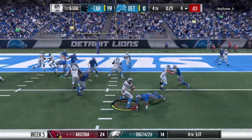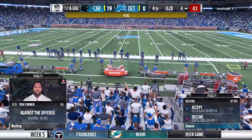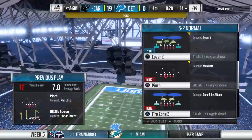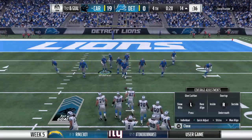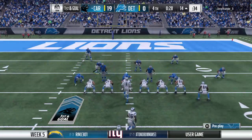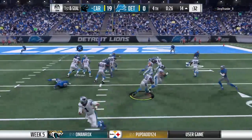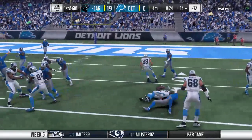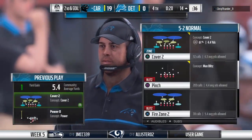They'll try to run it in, going option right. And good pressure defensively to stop him for a loss of a couple. Now there's also a flag to go with it. It's a loss of 10 yards on the play. Following the penalty, here's Stewart. He will push his way down to about the 14. Only a yard on the pickup there.